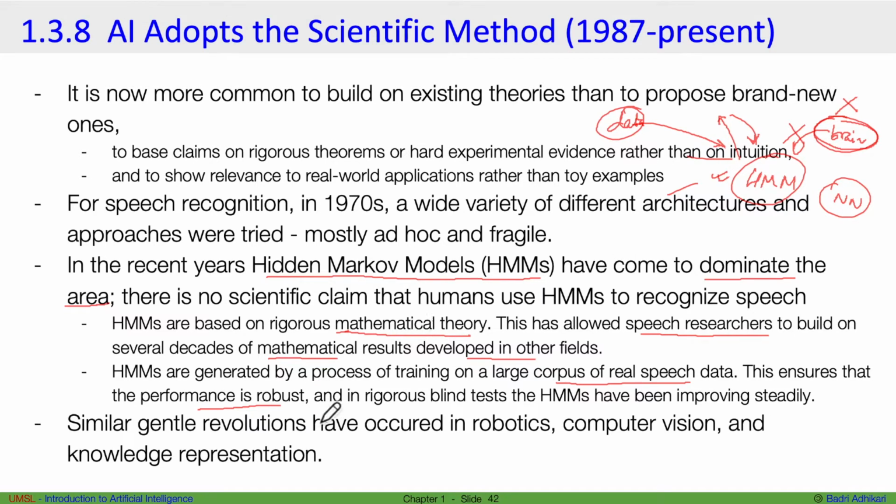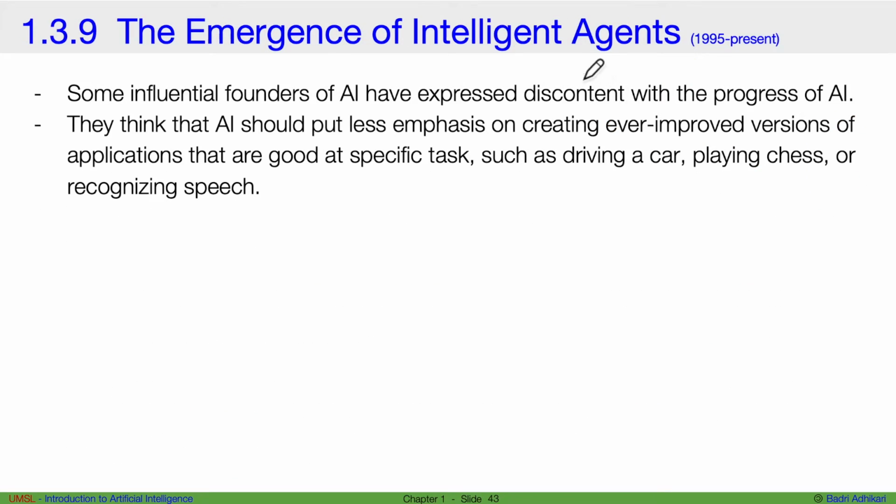And similar gentle revolutions have occurred in robotics, computer vision, and knowledge representation, where we don't simply look at how the brain works and base our implementations on those theories, but rather look at the data and come up with mathematical theories and mathematical principles to develop methods. Since 1995, we are now able to build many intelligent agents that can do a lot of things.